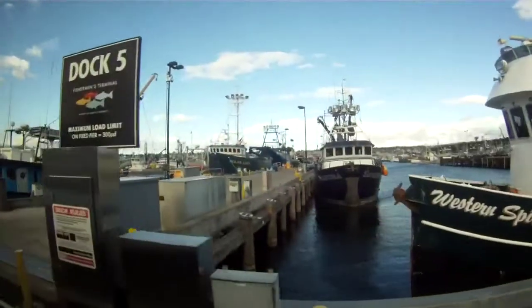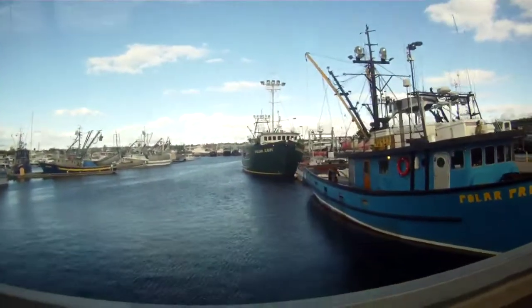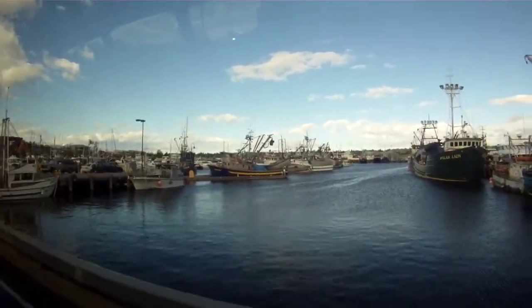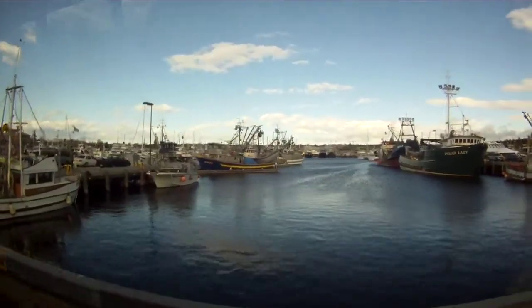Here's the Polar Prince and the Polar Lady. The Polar Lady's a crab boat, and I think it's been featured on The Deadliest Catch. Now this blue one, Muzan, that is a purse seiner, and you can see the small workboat on the back. They don't have the net on board today, but they do have that big pulley hanging. That's called a power block.